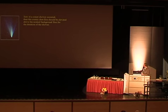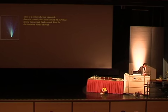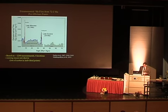When I first started making these measurements, Gene Shoemaker came to my office. It's a man that I did not actually know before this. Gene Shoemaker showed up in my office and he said, "You are going to prove whether or not this is a comet shower." And he proposed this very simple test, that if a comet shower had occurred, then the cosmic dust flux should be elevated above the background for the duration of the shower, because the comets are producing dust throughout their lifespans. And in fact, this is what we think is going on.